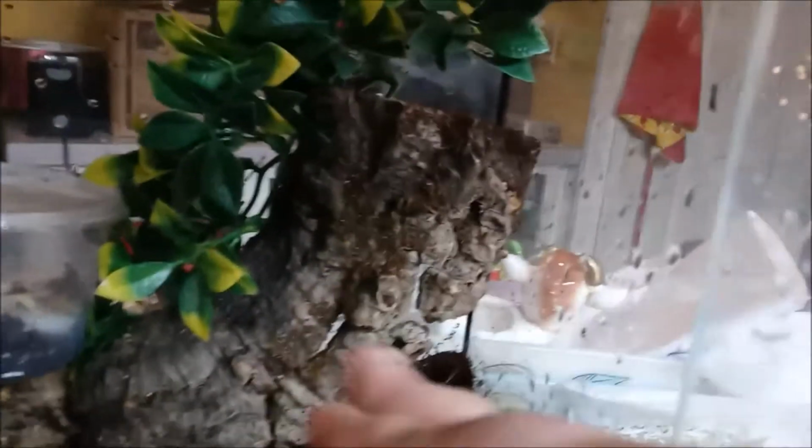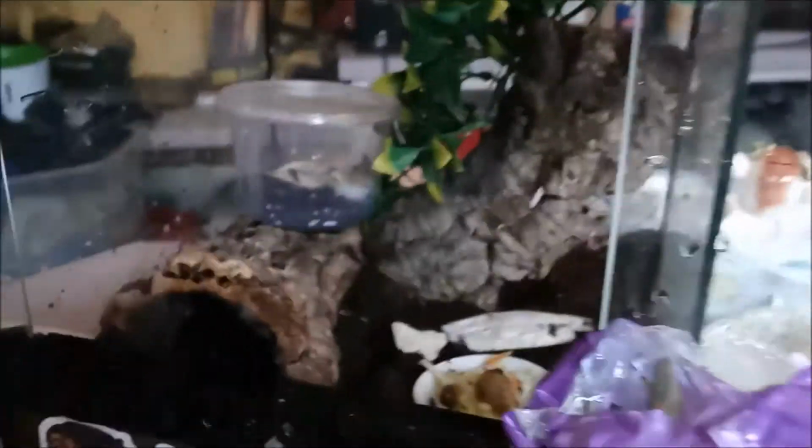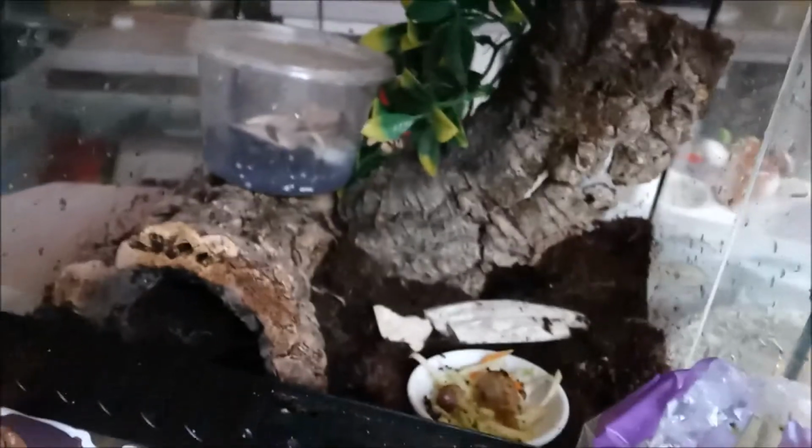And then I just have this fake plant for them to climb on. They both seem to like sleeping on it. So I just have that propped up by this. It's not attached to the glass or anything like that. I just have it where it's kind of pressed against the glass. But yeah, that's pretty much it, honestly.